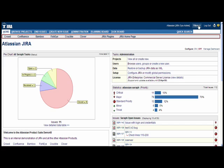On the top, you see your filters list here of all your favorite filters. We'll go and create a filter at this time by clicking on Find Issues.